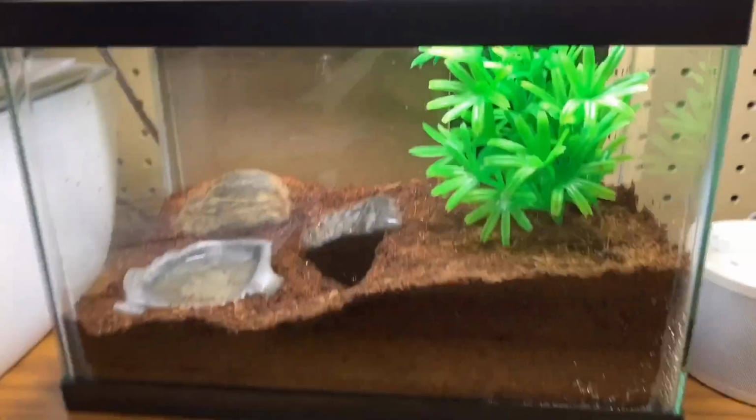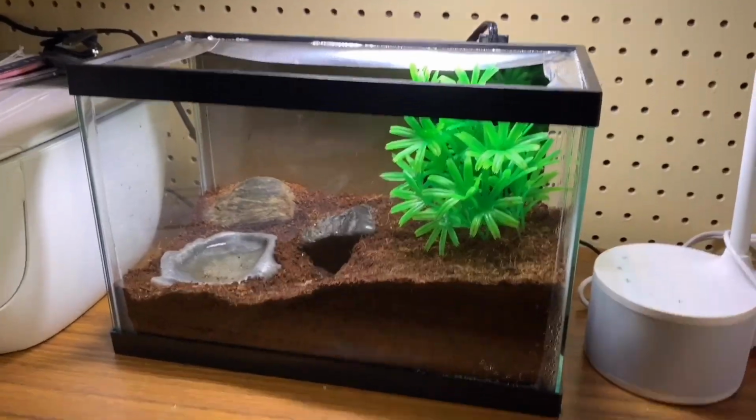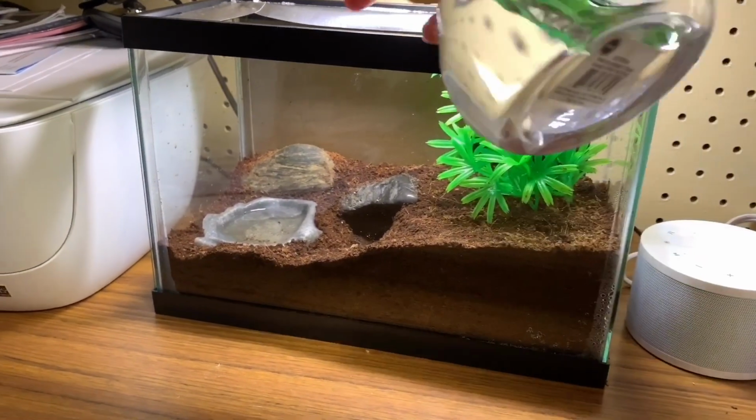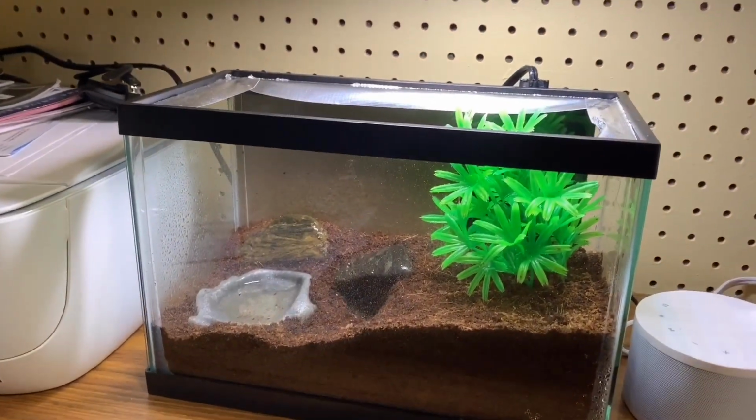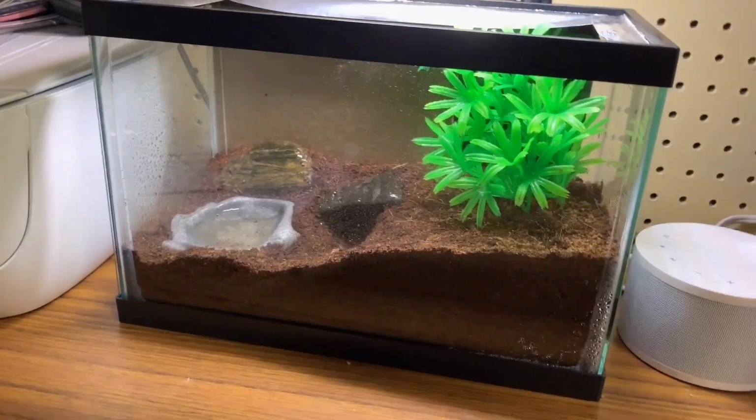Psych, there's actually a few things I need to do before I leave for the weekend. The first being feeding the Mediterranean gecko for the weekend. But before I even do that, I am going to mist his tank. You're supposed to do that once or twice a day because they like a humid environment.